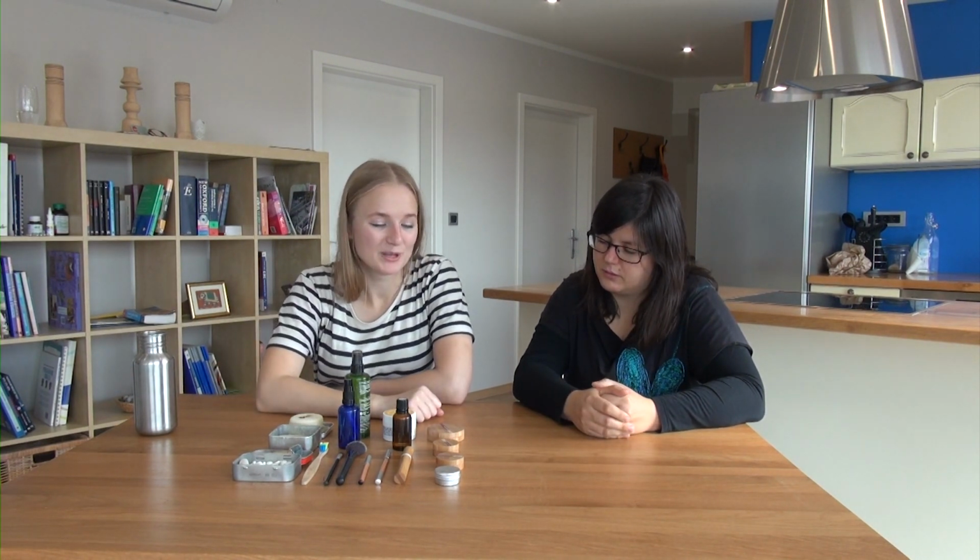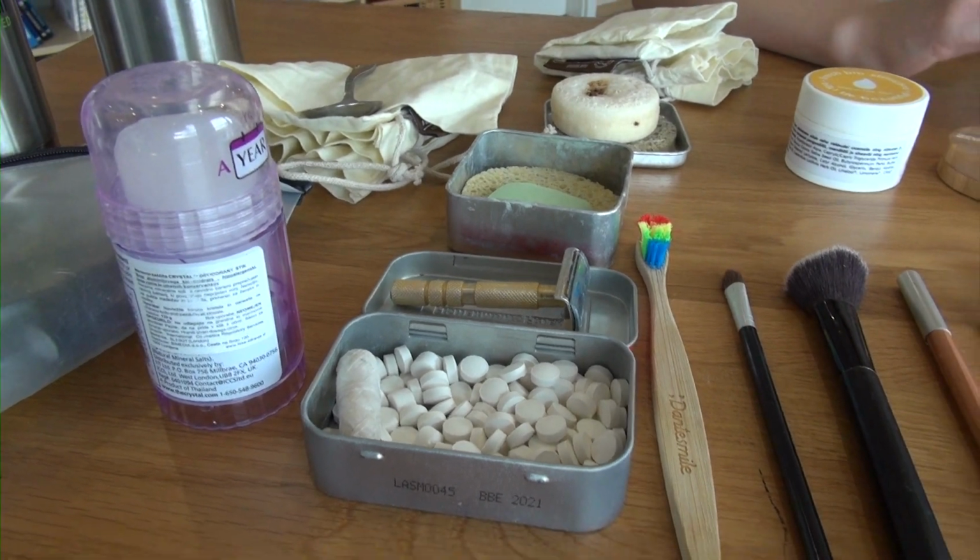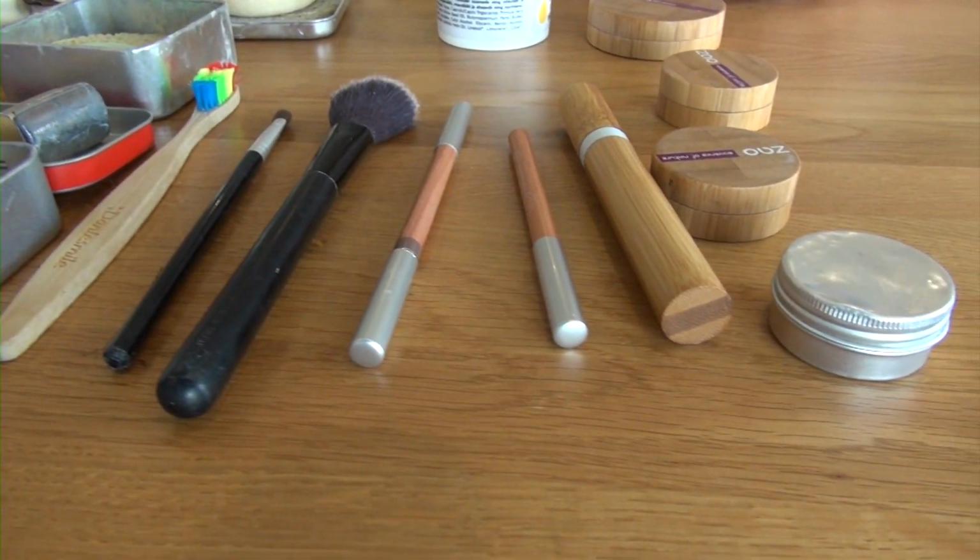And with makeup, I have been a bit scared to test out making it myself, and I haven't tried it yet. Me neither. But I've searched for some companies that would do this work for me and do it better. And I found this company called Zao that sells their products in bamboo containers, and you can refill them. So the first time you buy this powder or mascara, you pay a bit more. Of course. But the next time, when you just change the inside of it, it's the same price or even cheaper than buying a regular one new.